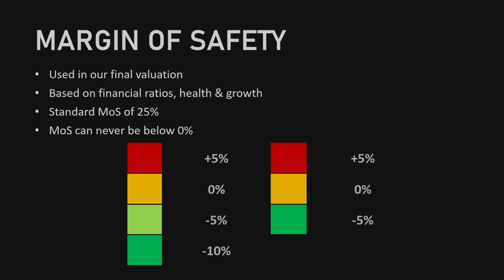And the severity that the margin of safety will increase or decrease by will be determined by using a scale. When we're using 4 colors in our scale, bright red will mean a 5% increase, orange will mean no change, light green will mean a 5% deduction, and bright green will mean a 10% deduction from our margin of safety. When we're using 3 colors, bright red will mean a 5% increase, orange will mean no change, and bright green will mean a 5% deduction from our margin of safety.